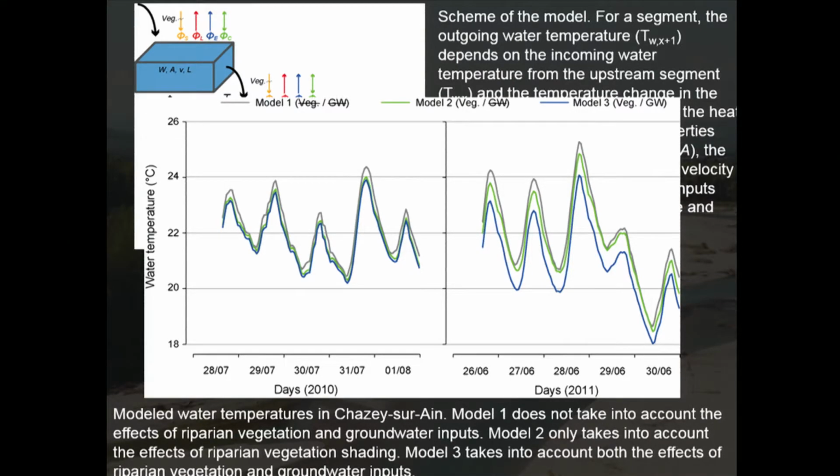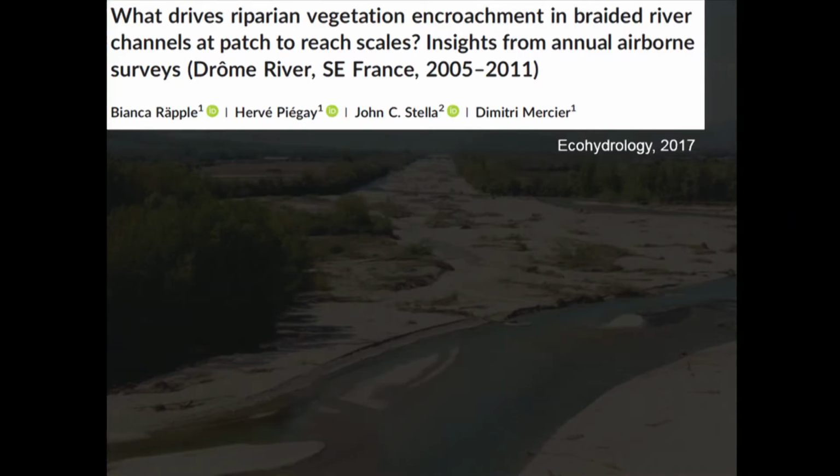the riparian cover is quite significant. And combining groundwater and vegetation cover, we can gain 1 degree. And 1 degree, when we are in a system which is sensitive to temperature increase, it can make the difference. And it's a large river. Imagine a river with a lower slope, low velocity and very narrow. Here the impact is tremendous. So this is a critical point on which we can go further.